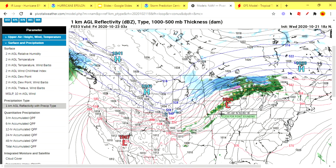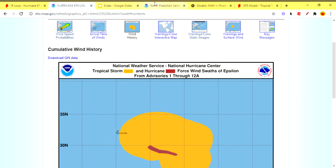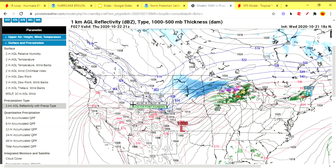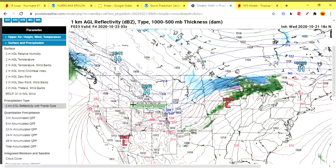So I don't even have that in the marginal risk, because I don't see it having any severe potential. Really, maybe just some damaging winds. I don't really think there's going to be a pretty big hail threat tomorrow. Well, the SPC thinks there's going to be a hail threat over a pretty large area. I do think we're going to have a hail threat tomorrow, though, down to the south.